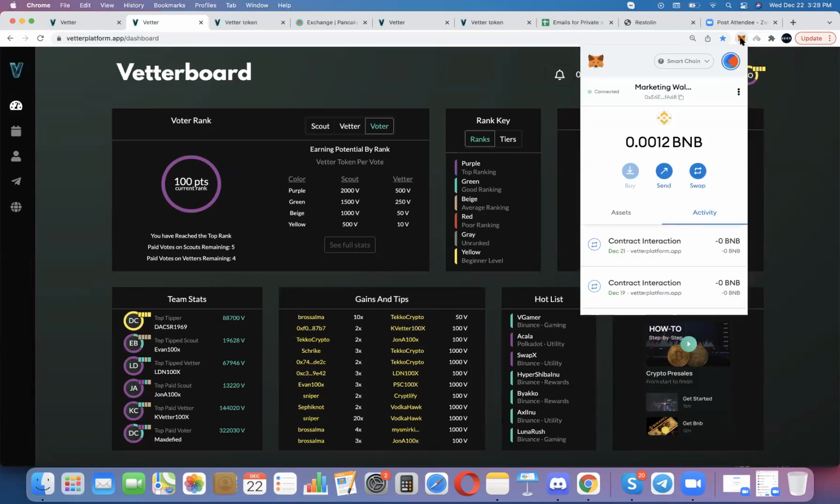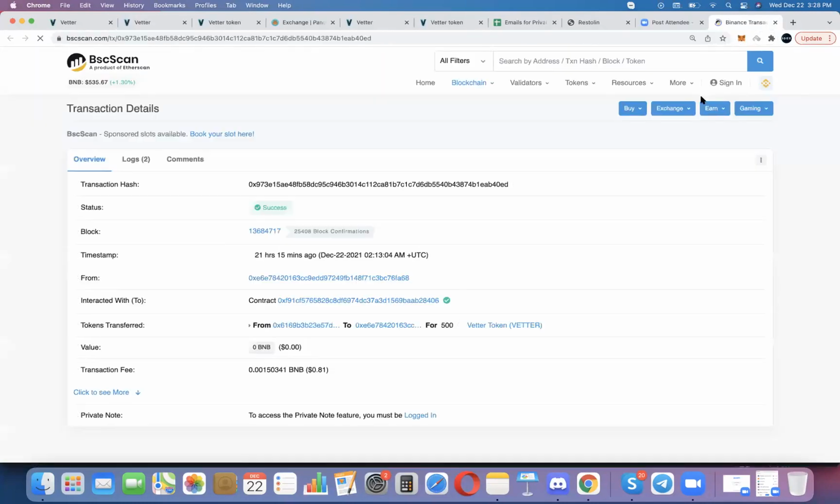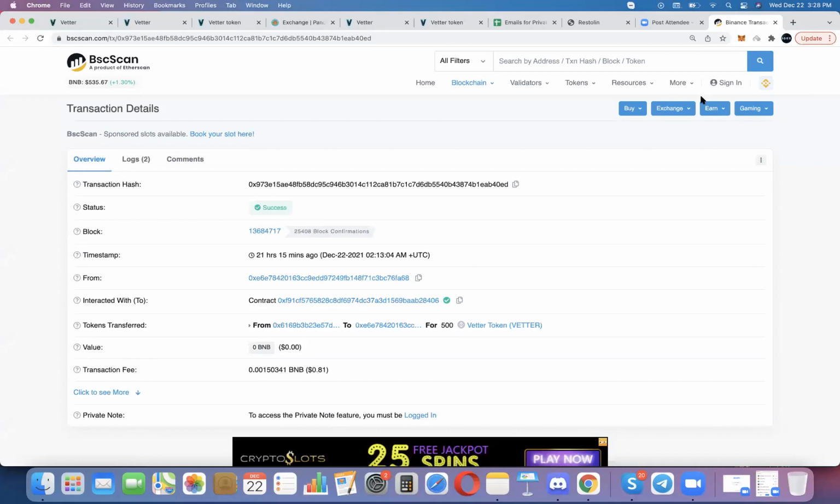Jeremy, I got my MetaMask open and I did a voting yesterday. I think it's either this transaction. No, it's probably this transaction right here. So just really quick for those listening, to make it easier on the devs, if they think there's a discrepancy or they think they didn't get paid, how do we show them how to go here and look at this transaction on BSC? Yeah, so you just click anywhere on that transaction, and then there's a view on Block Explorer. It'll either say that, or there'll be a little upwards blue arrow on some MetaMasks. When you go out there, you can see in this particular case, tokens transferred were 500 Vetter.